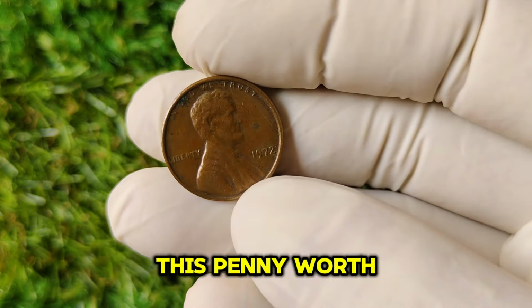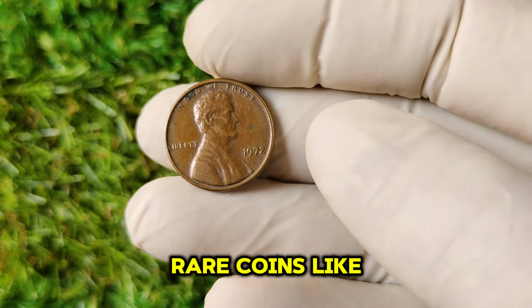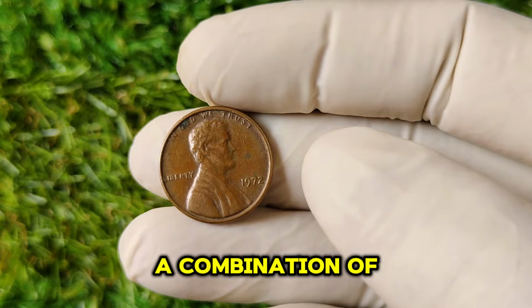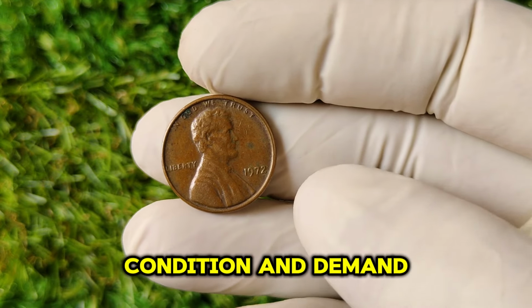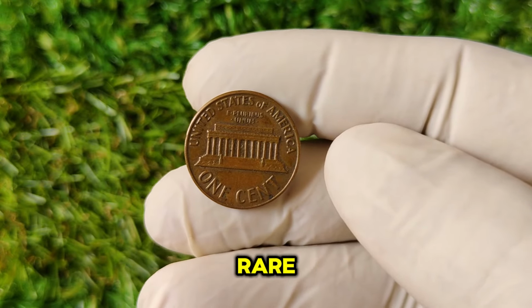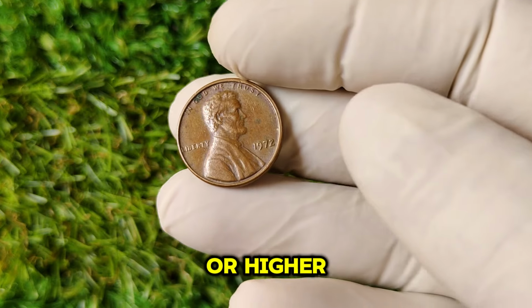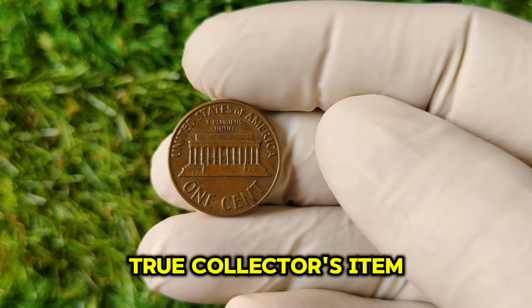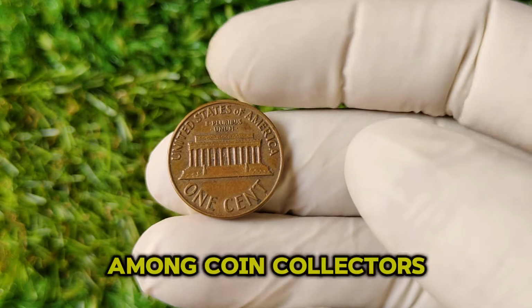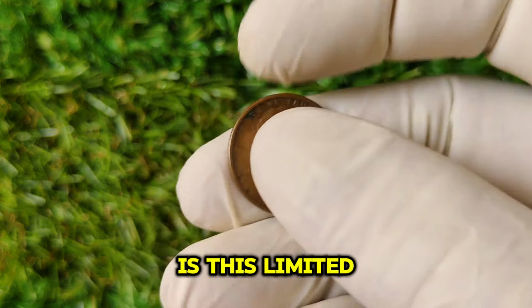So, why is this penny worth a staggering $1.1 million? The value of rare coins like this is determined by a combination of factors: rarity, condition, and demand. The 1972 double-die penny is rare, and when found in top-tier condition, graded as MS67 or higher, it becomes a true collector's item. There's significant demand among coin collectors for well-preserved examples, and when supply is this limited, the price skyrockets.